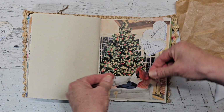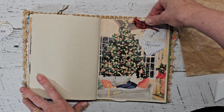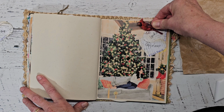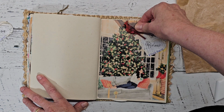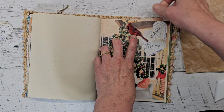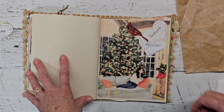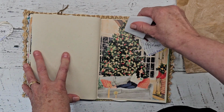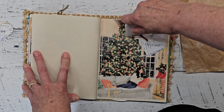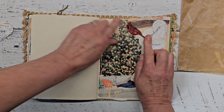Okay, where am I gonna put you? I love cardinals, by the way. I think they are just spectacular. Let me get my wording correct here. They are just absolutely gorgeous birds. I think they are the most beautiful bird on earth. I don't know why, but I just absolutely love them. I think they're so pretty. Now, this one has a little bit of a shine to it because it's a sticker, which I kind of wish it wouldn't. But I think it'll be all right.